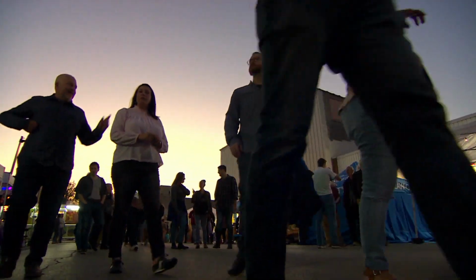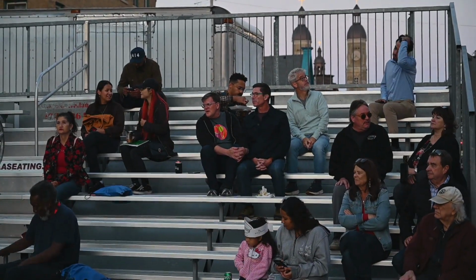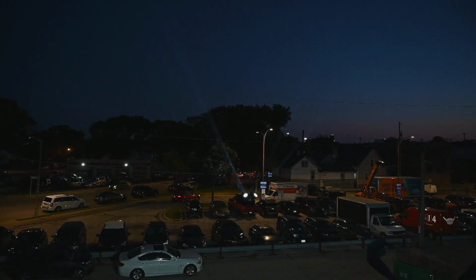As the sun set on a cool September evening, audience members found their seats and waited in anticipation for the big show to start.